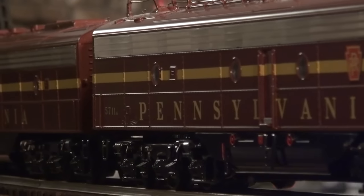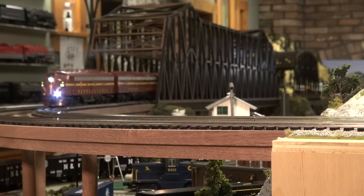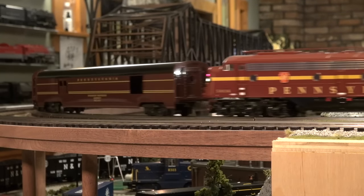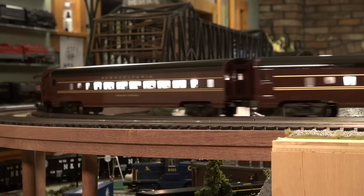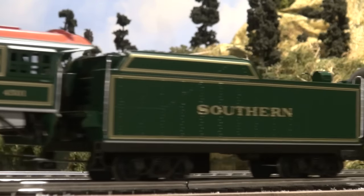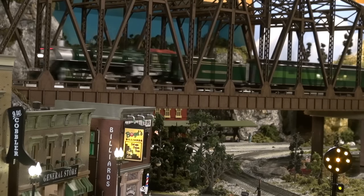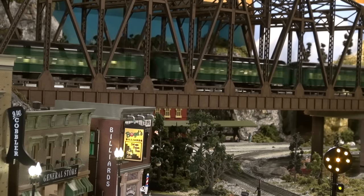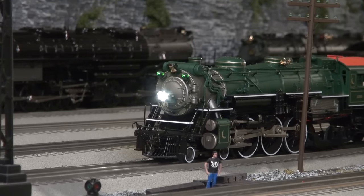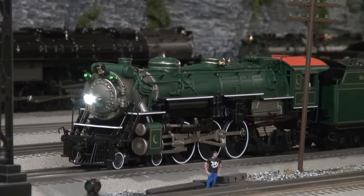And of course, we have the massive Pennsylvania Railroad E8s. This is the early 90s version of the Southern 4501, the Johnny Cash steam engine. Although I think it was painted black, but I still like to call it the Johnny Cash engine. Southern Crescent with its iconic green colors.